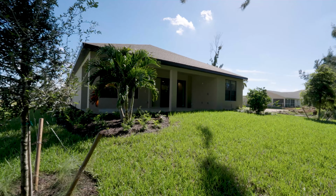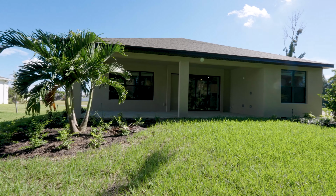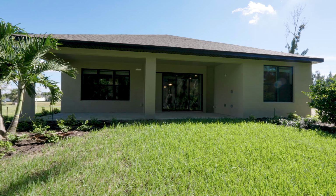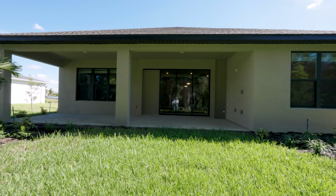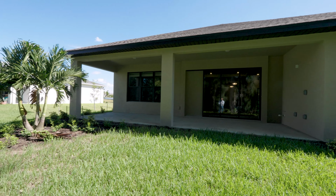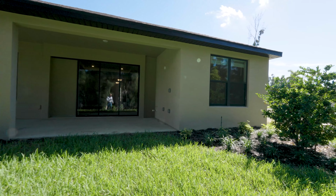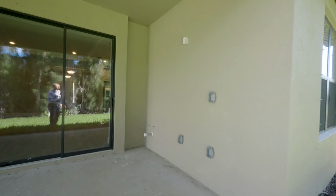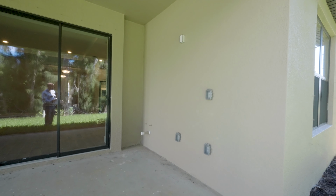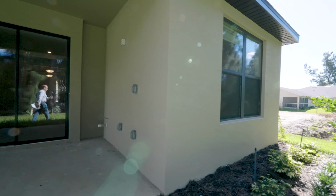As you can see, the outside lanai, I think it's 30 by 10, so it's very nice and wide. You also have your sliding doors that go pocket behind the wall there on the side. And you also have over here, let me show you, the hookup for a sink if you want to have an outdoor kitchen. Also, you have your outlets there. Okay, let's keep moving along.